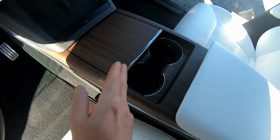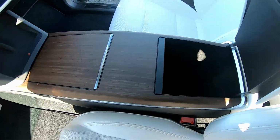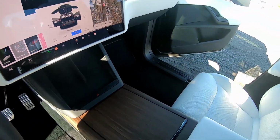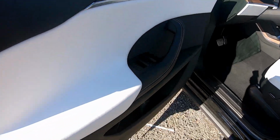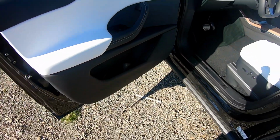You close this. You close it all the way. Got more room here for storage. That's where the cell phones go. Charger in there. So really cool. Sun visors are up there on the side. Yeah, really cool car. Got your window controls, your door opening button there as always.